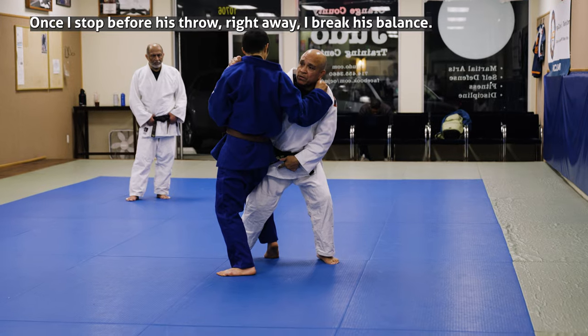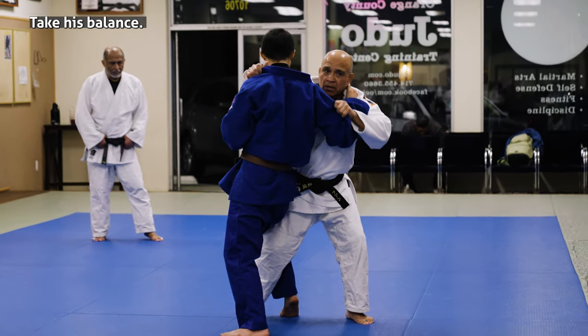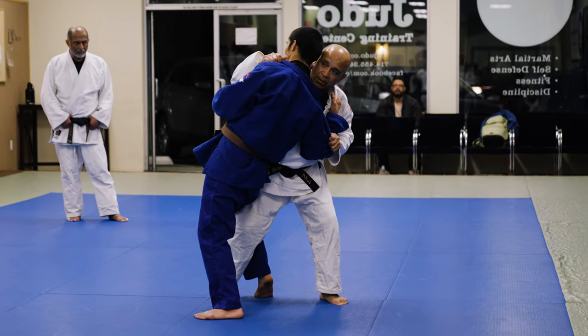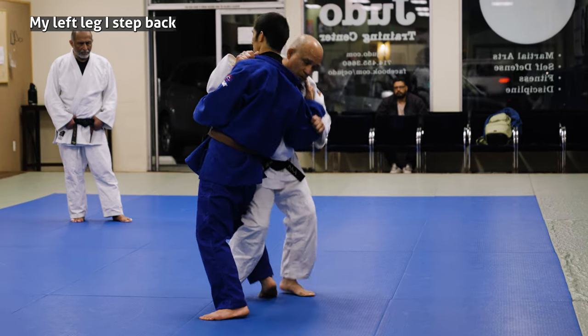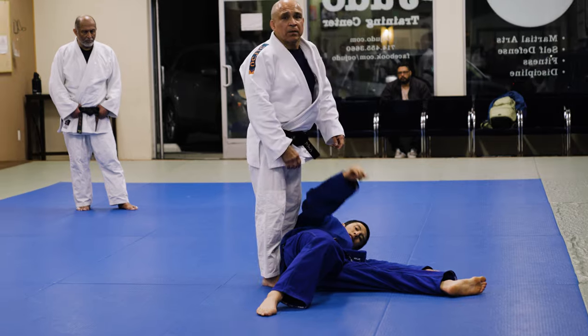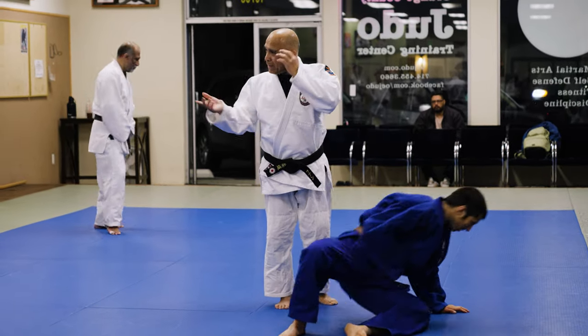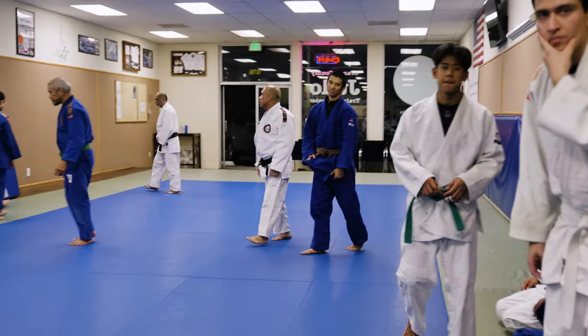Once I stop the first throw, right away I break his balance. Very important, work always with your hands. Bring his balance. Now this leg here like this, my left leg I stay back. Alright, let's go. Let's practice Sotogari first and the counter. Couple times. Behind you, let's go.